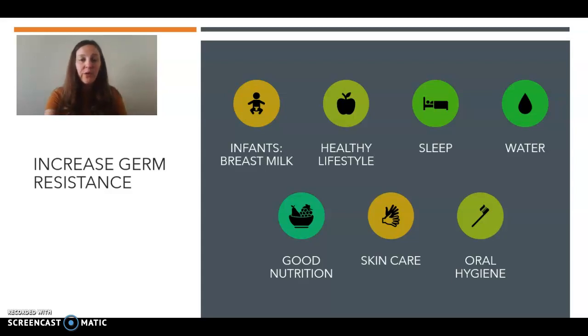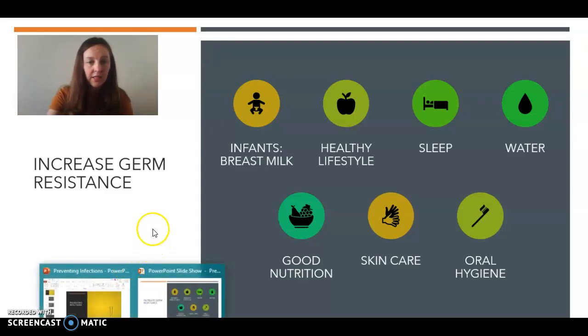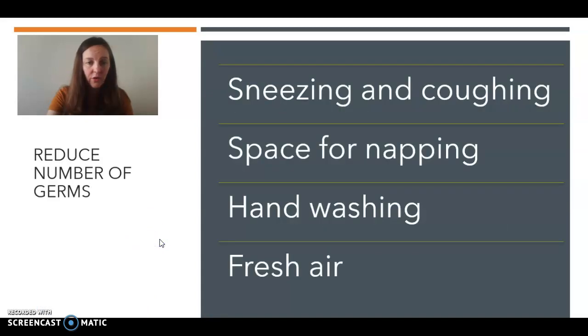All right, so we want to increase our germ resistance. What else do we want to do to prevent germs? You want to reduce the number of germs that are present in your classroom. So that means when you're sneezing or when you're coughing, doing that into the elbow.